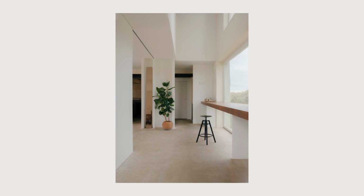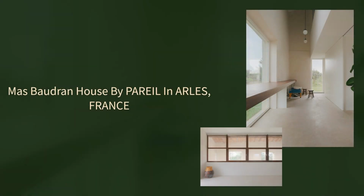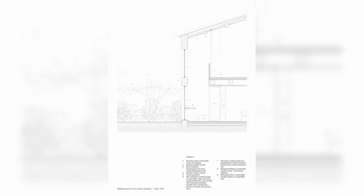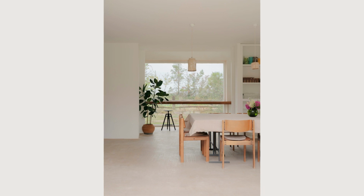The program includes a reception room, a ceramic workshop, and a multi-use room, all serving the purpose of the artist residency. The renovation also includes the creation of a master suite. The project must consider the seasonality of the house while allowing the various parts of the building to be perceived as a cohesive whole. Several devices are therefore implemented.